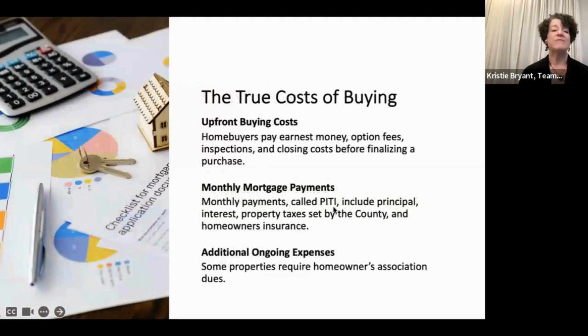The true cost of buying. It is important to understand, and a good lender is also going to talk with you about this, that you have the finances in place for a purchase. So one, we already talked about the down payment, but when you go to purchase, you're going to have earnest money that's going to be due once you go under contract. That's generally 1% of the contract price.